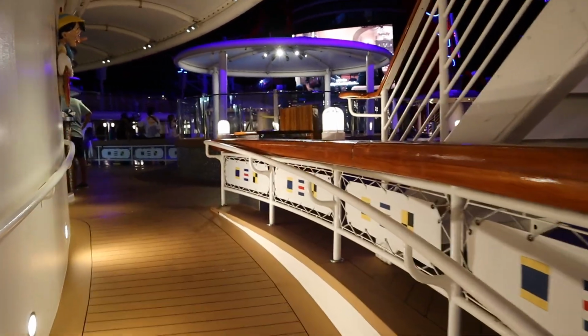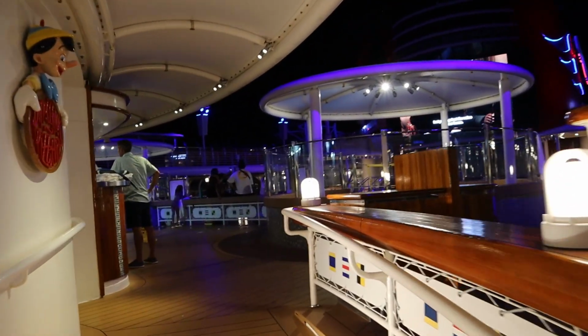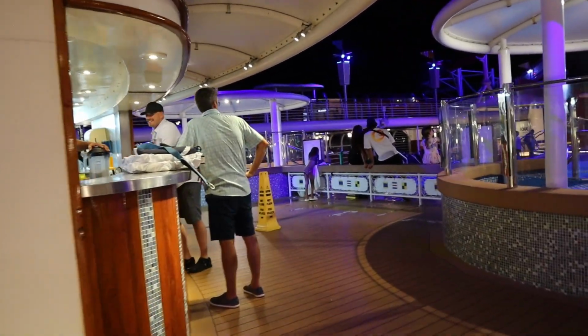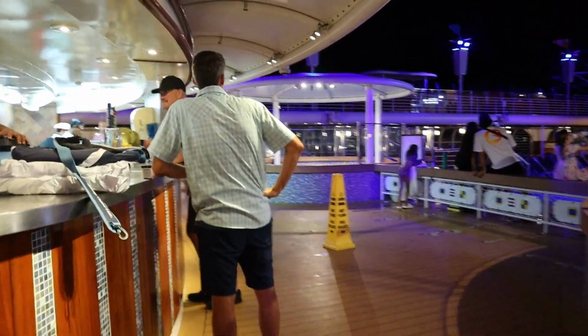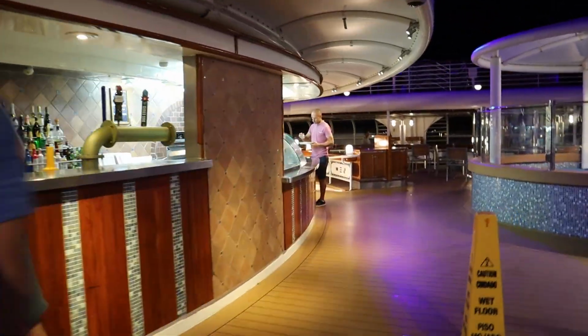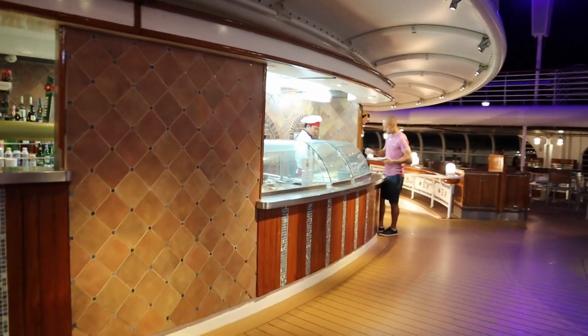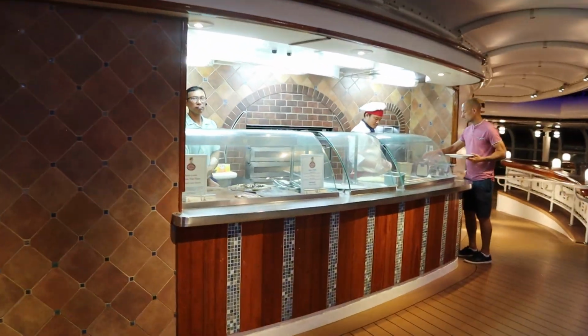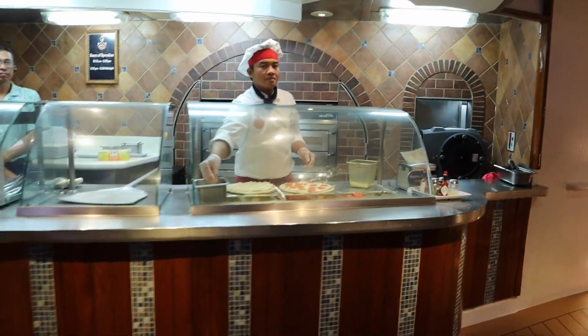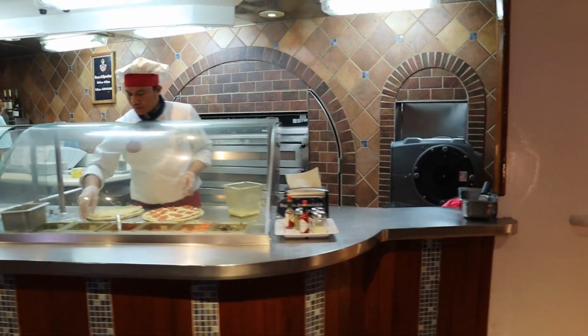So as we continue here on deck 9, we've got one of the pool bars to the left. And if you wrap this around, then you get Pinocchio's Pizzeria, which is also open most of the day. Late night, as you can see, this is one of the only places that's still open here this late evening.